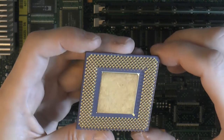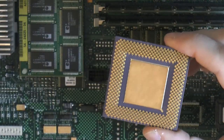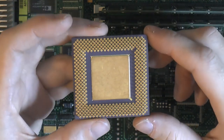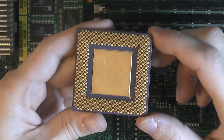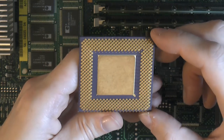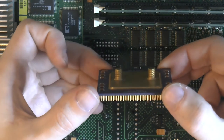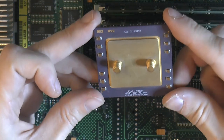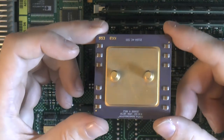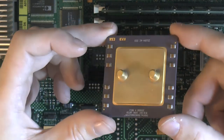So this is a PGA, pin grid array. The socket the motherboard uses for the CPU is socket 499, so it's very similar in size and looks to socket A, which is 462 pins. So yeah, and you can see here the bolt sticking up on the gold-plated IHS. This chip is, I think, around 50 watts, so it's very similar in power draw to an early Pentium 4, like a Willamette at 1.5 or something.